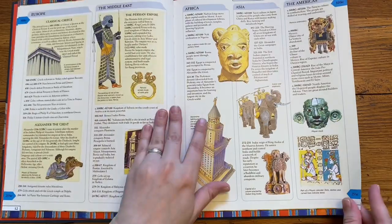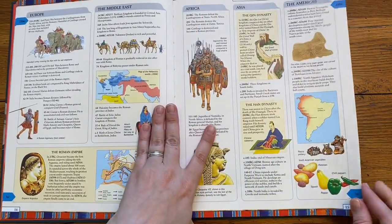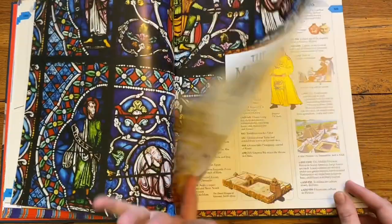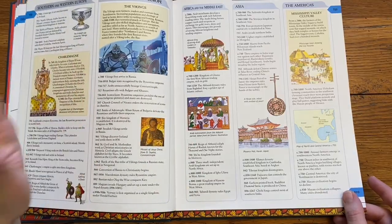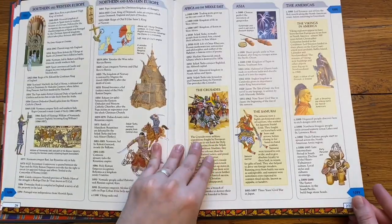It is just a wonderful book. It's definitely more for older kids. However, my kids, I sit there and read it to them, and they enjoy it too. We don't sit and read it all the way through, but it's a great reference. And then there's a little blurb about Charlemagne. That's cycle two, but still stuff that's in the timeline.